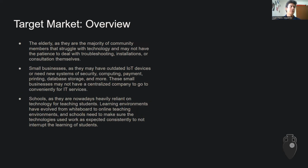So for a target market overview, the elderly specifically are the majority of community members that struggle with technology and may not have the patience to deal with troubleshooting, installations, or consultations themselves. Small businesses, as they may have outdated IoT devices or need new systems of security, computing, payment, printing, database storage, and more. These small businesses may not have a centralized company to go to for convenient IT services, and at Amphora IT, we can provide that.